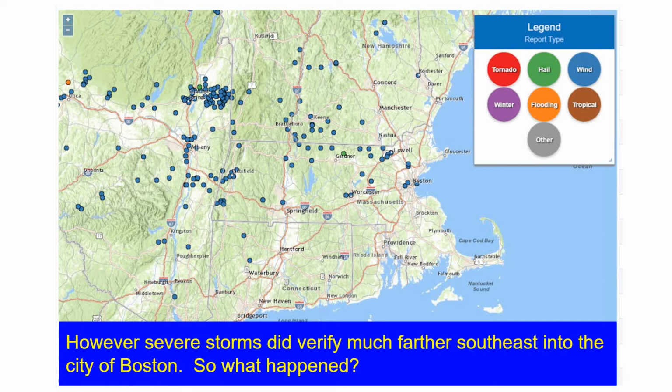Yeah, thanks, Hayden. So this map that we're looking at right now is verification for the event. All these blue circles indicate where severe winds were observed. And you could see that cluster, Joe, if you just want to use your cursor there and point up north of Albany around the Saratoga Springs area. Many reports of strong to severe winds.